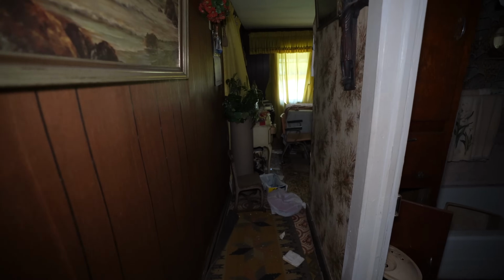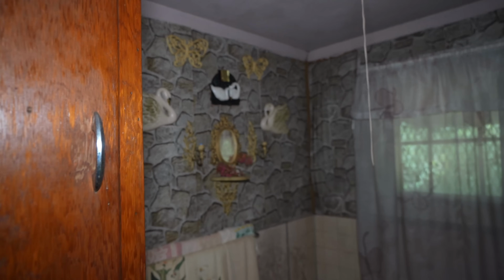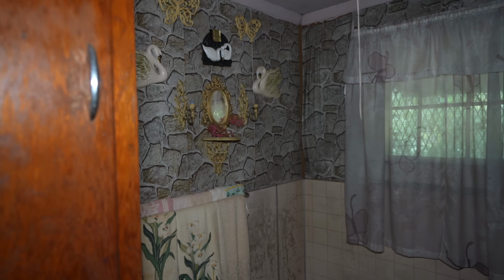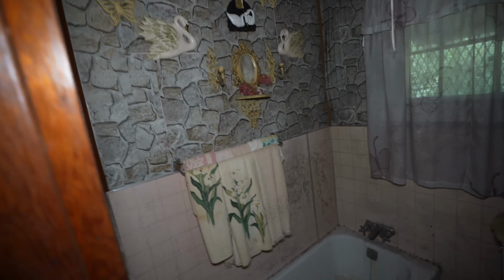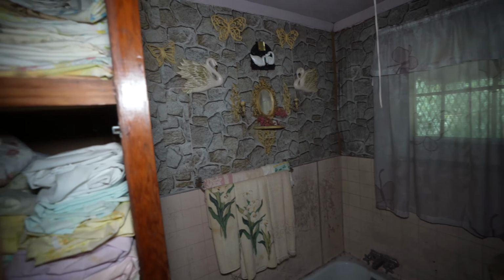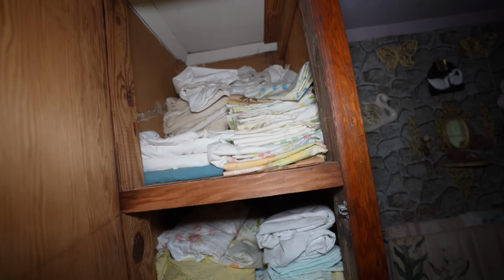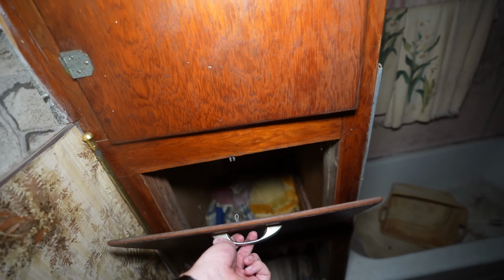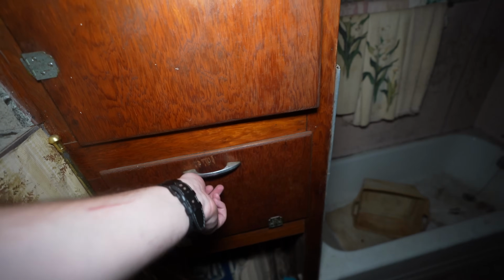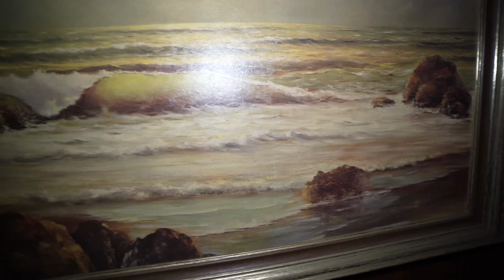We're gonna walk down this way. We come to a bathroom. There's even trinkets all in the bathroom. Little decor. Pretty sweet. Look at all the linens that's folded up. Still sitting here. This is like a drop, probably for dirty laundry or whatnot. I love the artwork that's throughout the place. It's like the ocean right here.